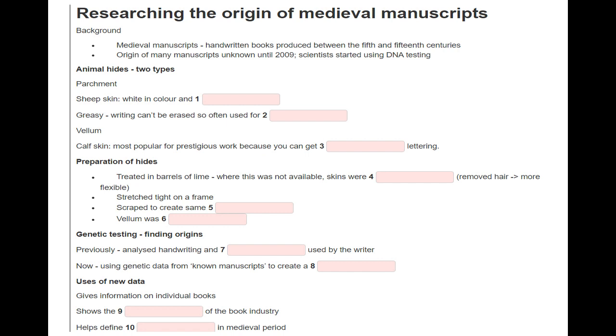That is, until 2009, when geneticists started using DNA testing to shed light on their origins. But before looking at the new research, I need to explain something about the way the manuscripts were produced, particularly what they were written on. Virtually all were written on treated animal skins, and there were essentially two types.